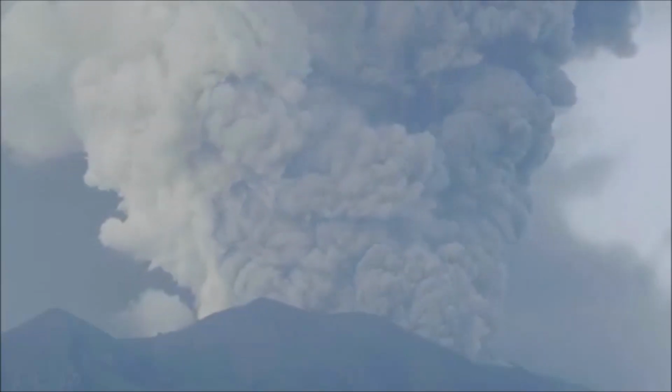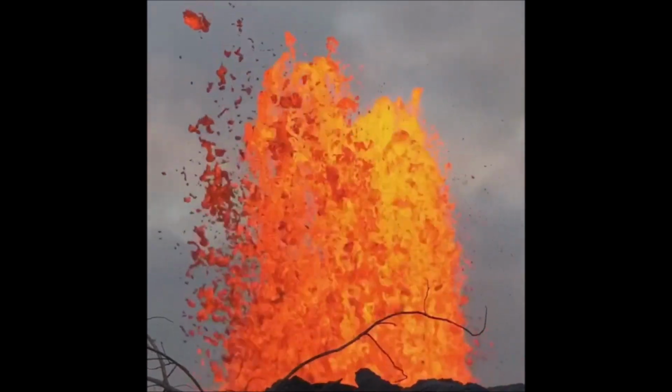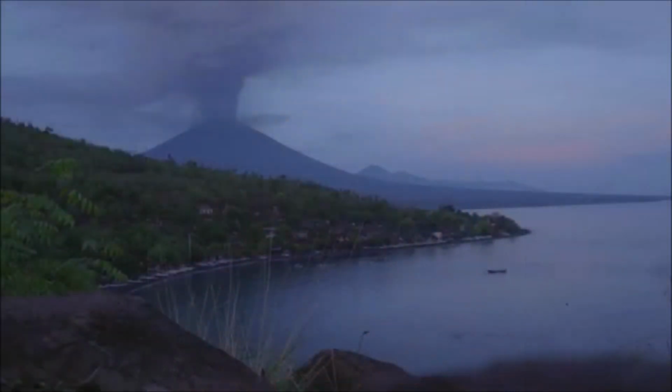Volcanoes, some of the most impressive phenomena in nature. They show the wrath of the earth as well as its calm, mysterious, yet dangerous side. But what exactly is a volcano?